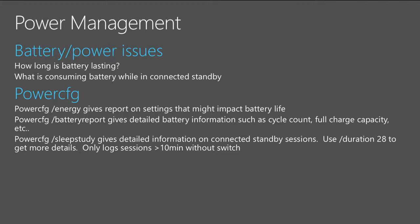Okay, so for power management, we've had questions around how long the battery is lasting and what is consuming the battery while in connected standby. Inside of Windows, we have a Power CFG command line tool that you can use to help diagnose issues related to power. These Power CFG commands will work on any device with Windows 8.1 or later.